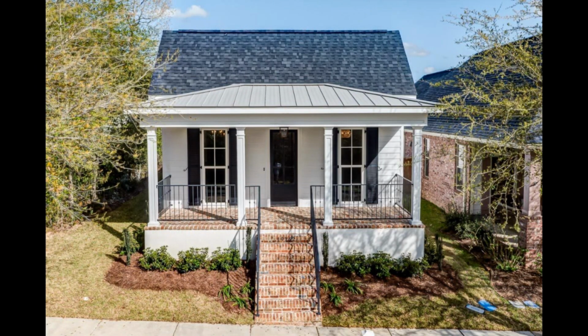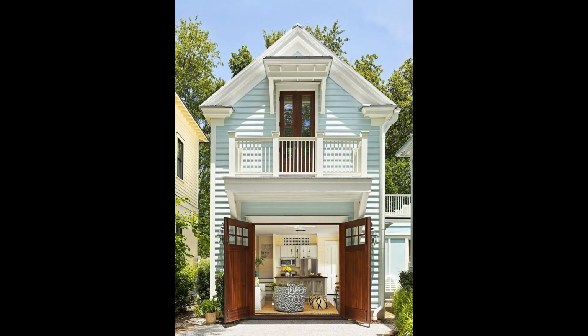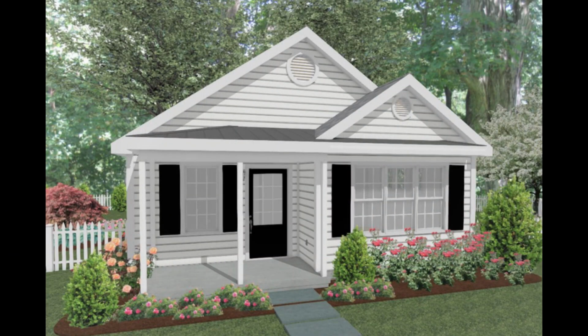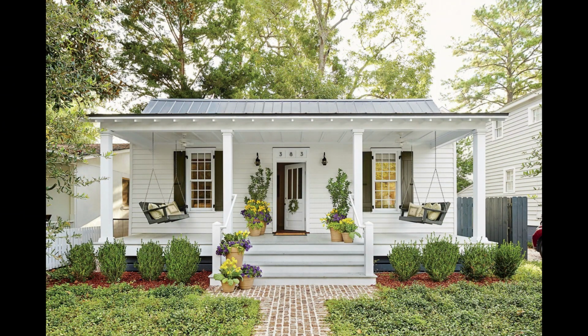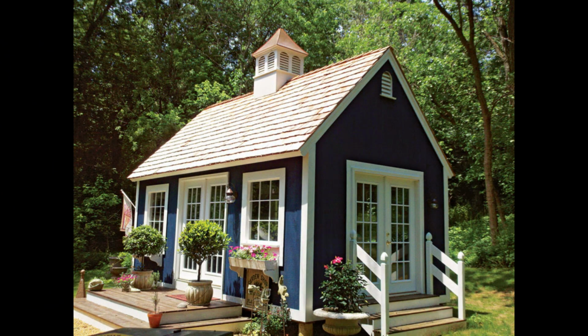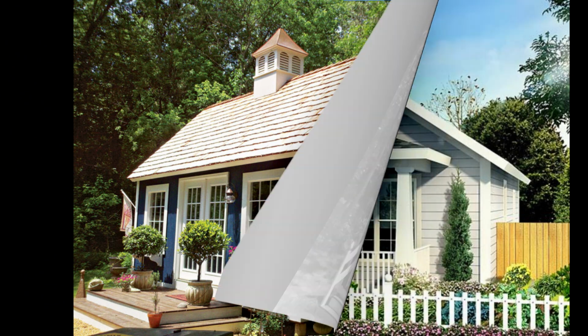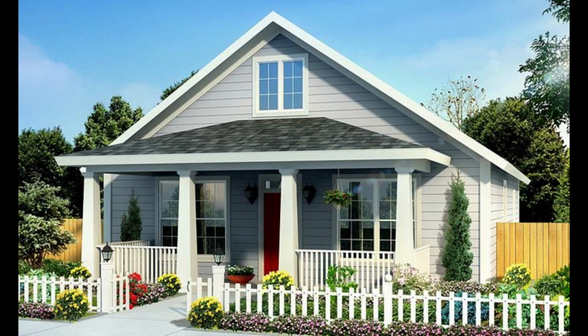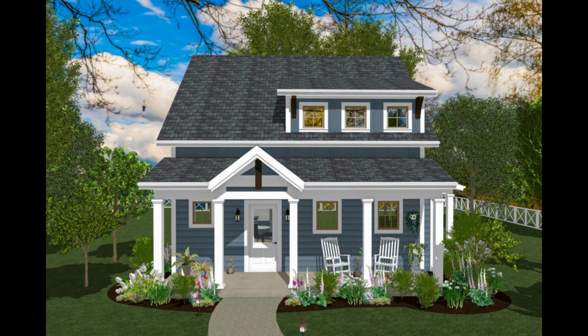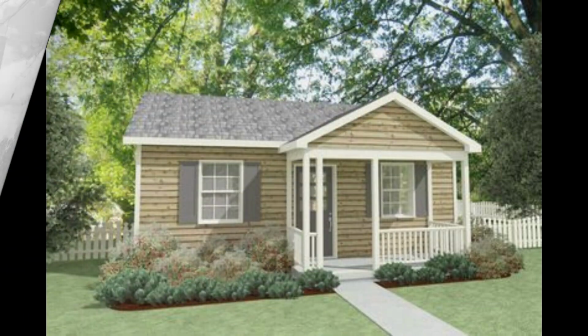So there's a small cottage beauty. We can say from quaint thatched roofs to charming window boxes bursting with flowers, these homes are a feast for the eyes. The beauty of a small cottage lies in its attention to detail. These homes are often adorned with handcrafted woodwork, intricate trim as you can see in this video, and cozy fireplaces that create a warm and inviting atmosphere. Nestled in idyllic settings, they offer a retreat from the hustle and bustle of everyday life.